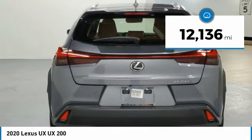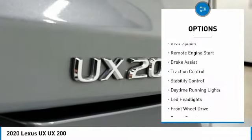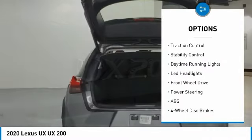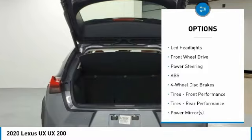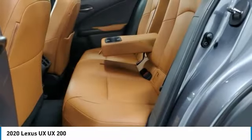This vehicle has less than 15,000 miles. Here are some of this vehicle's great options: tire pressure monitor, heated mirrors, aluminum wheels, rear spoiler, remote engine start, brake assist, traction control, stability control, daytime running lights, LED headlights.